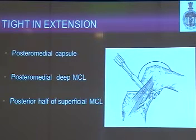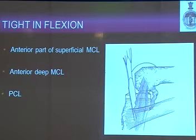Now, if the knee is tight in extension, again it's the posterior medial capsule that we talk about, and we release that, the posteromedial deep MCL, or the posterior half of the superficial MCL. If it's tight in flexion, it is the anterior part of the superficial MCL and the deep anterior MCL. We can also do a pie-crusting of the PCL or release the PCL from the proximal tibia, as Mr. Modi adhered to before this.